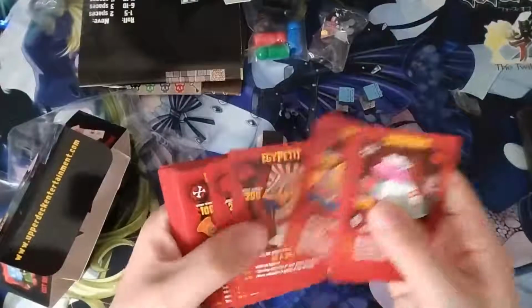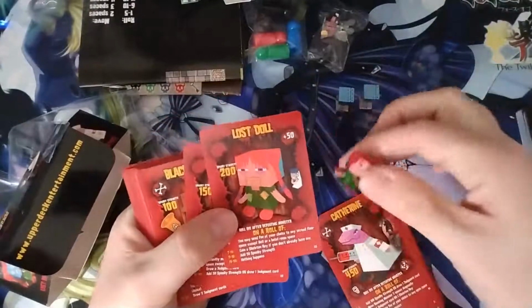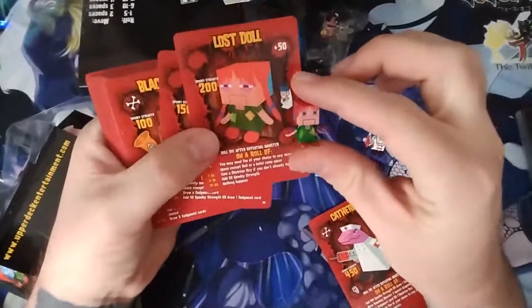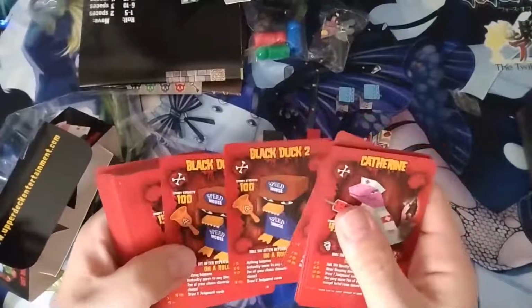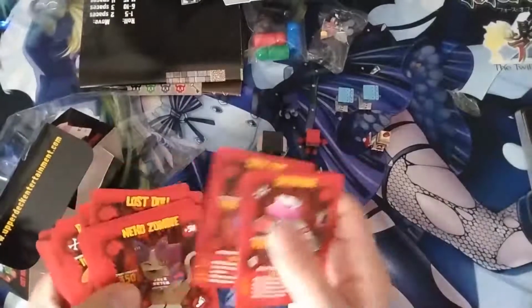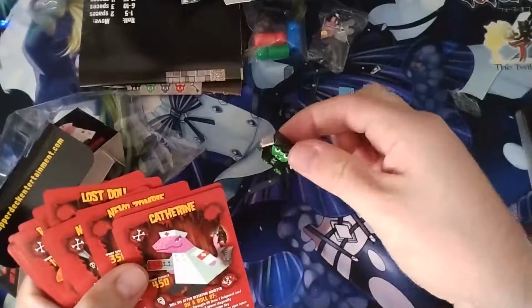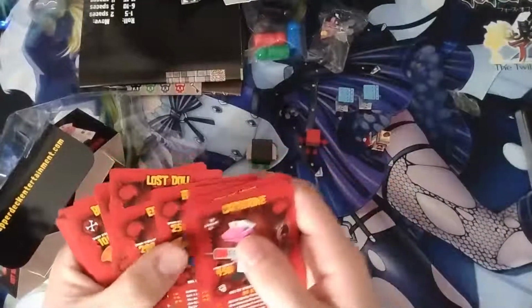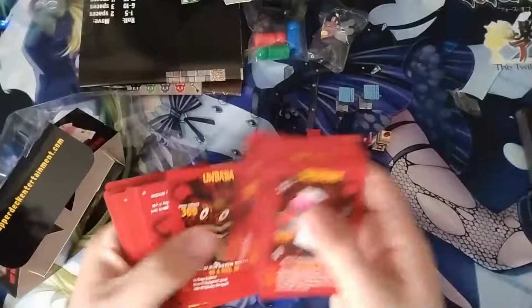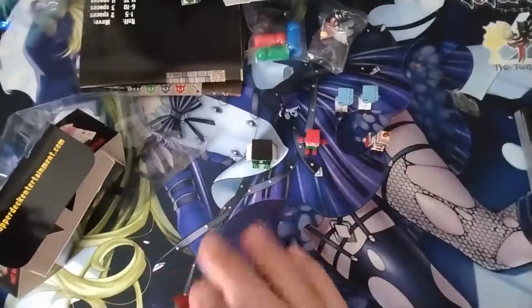We got Lost Doll. Where's? Oh, no, I dropped it. We got Lost Doll. And I think that's it. I don't see the other ones. I don't see a candle guy or a robot guy or whatever this is supposed to be. So maybe those are the rares. Maybe there are rares. I don't know. Let's see. Nope, it's all the same.